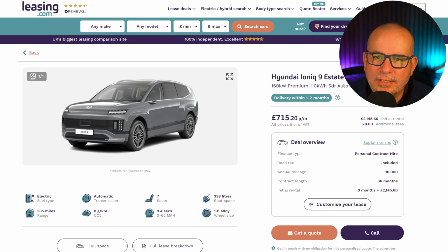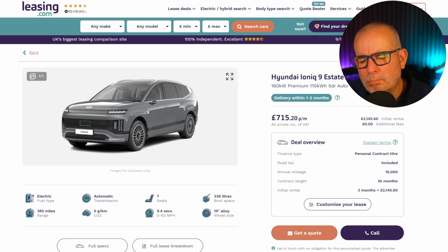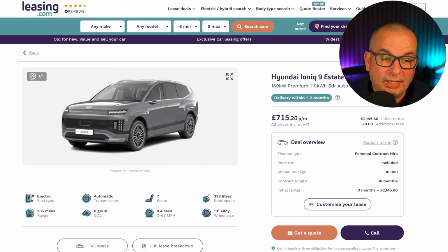The Ioniq 9, this is the huge, monstrous SUV that I've recently reviewed. At the time I reviewed that, I looked at the leasing prices and it was about £950 a month. And that was, I don't know, a month ago, tops, I would say. 385 miles of range on this one, 9.4-second 0 to 62 time. 338 litres of boot space, but that's with all the seats in place. If you pop the back seats down, the boot is gargantuan.